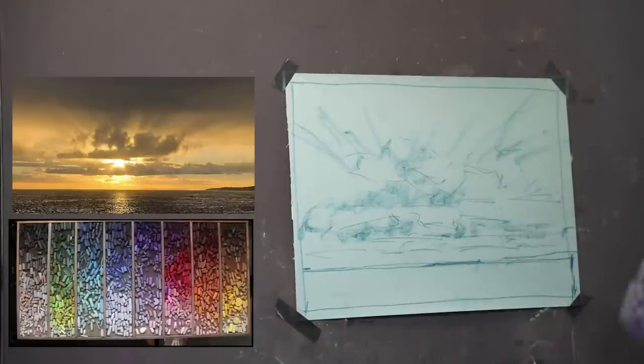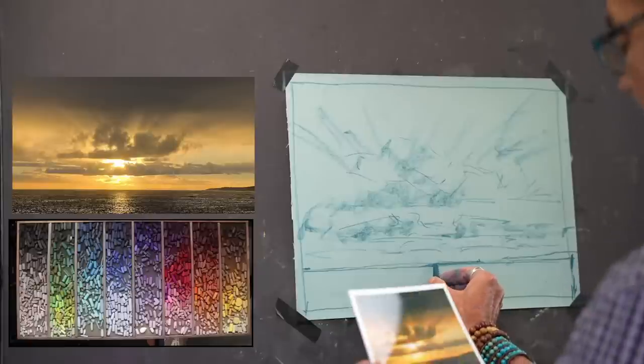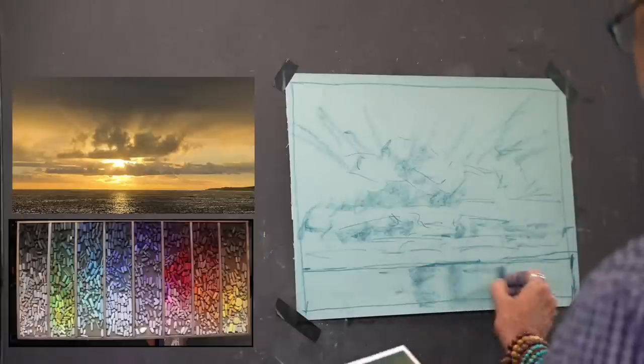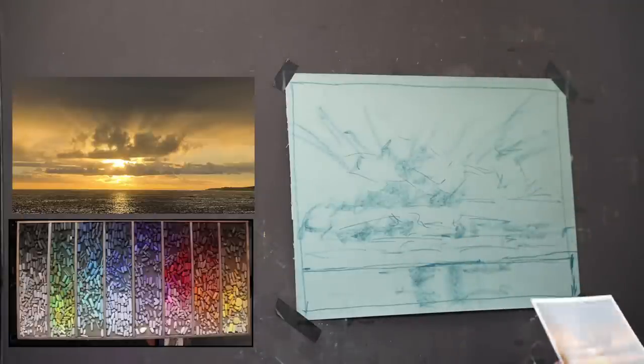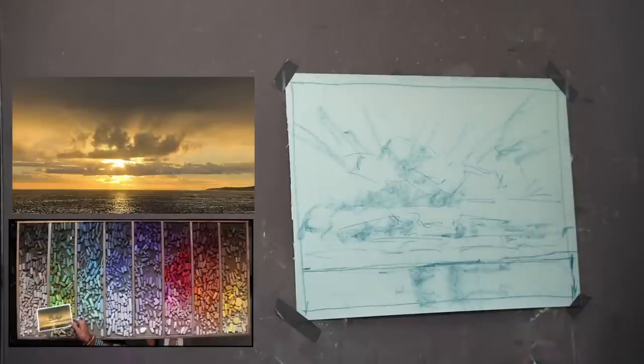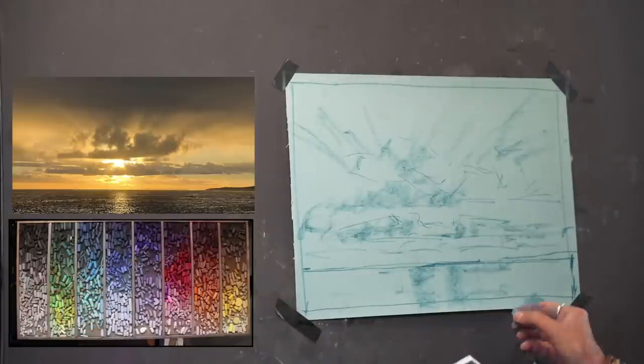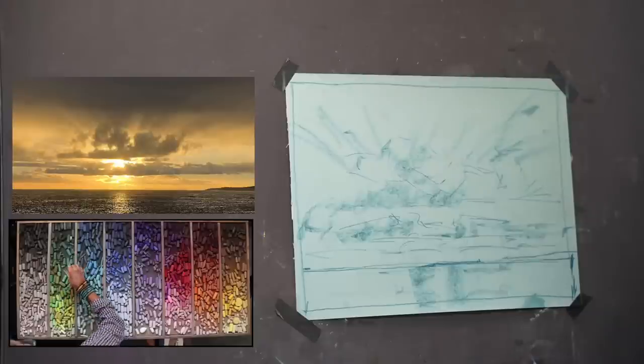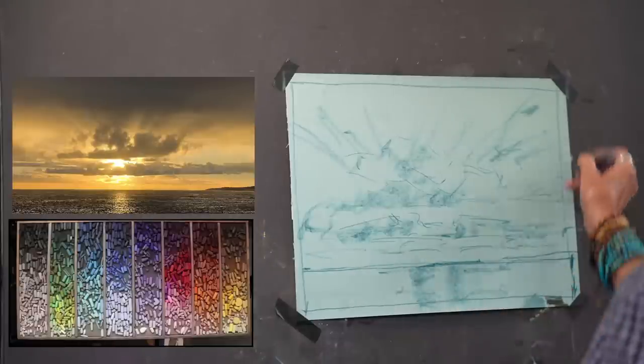And I have in mind that I'm going to do an alcohol wash on this. So with that in mind, I think I'll start out with a little bit of pastel, a few colors, and see what happens. Thinking about that, actually, I want to go a little bit darker. That feels a little too dark to me.